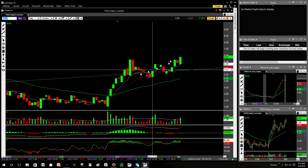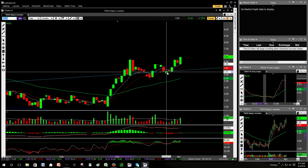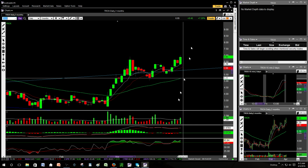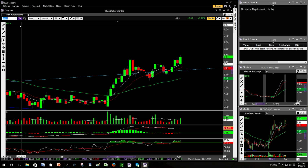There's a lot of areas of support here as it comes down into this inverted head and shoulder pattern over here. A lot of support. Try to play it up to 8.50 on the long side.